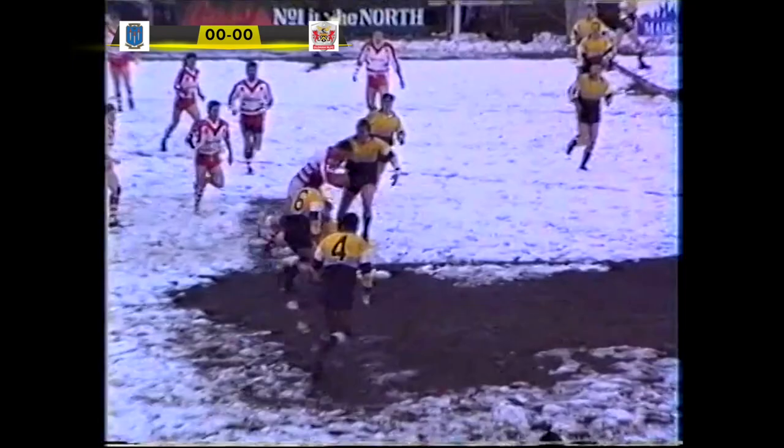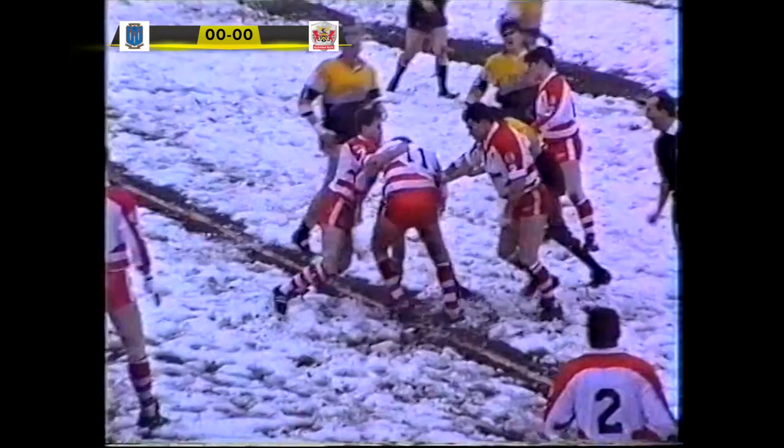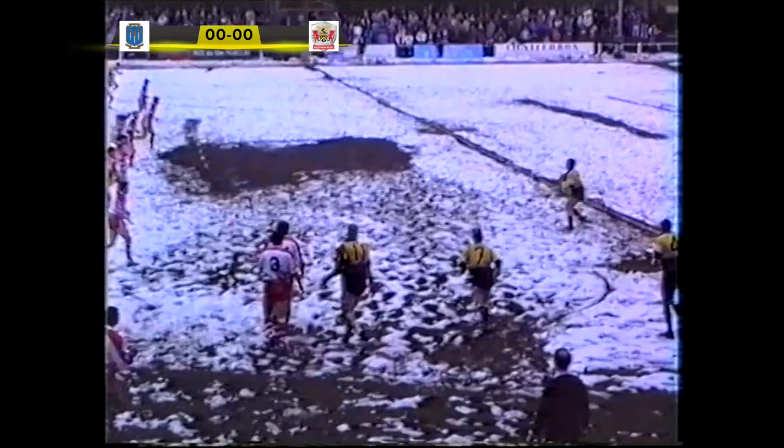Ford now out to McAllister. Charlie on the run here. McAllister got the ball out. Referee waves play on. Oldham need to settle down quickly now and keep Bramley out when they're in possession. Good tackling is needed now in this part of the field.